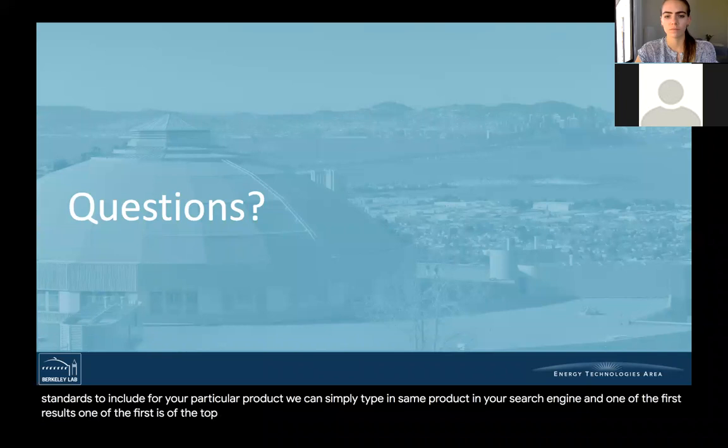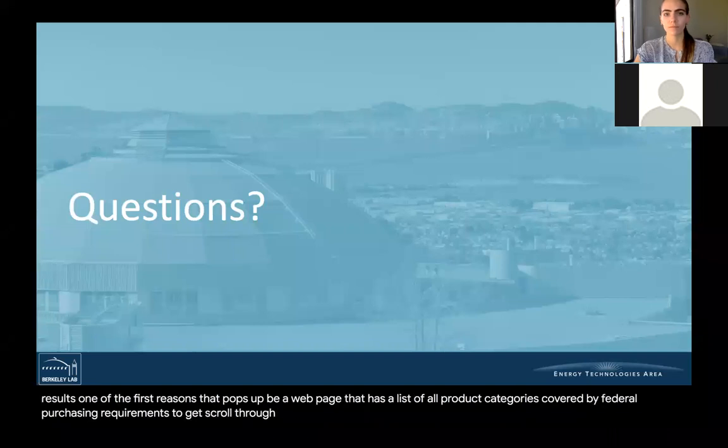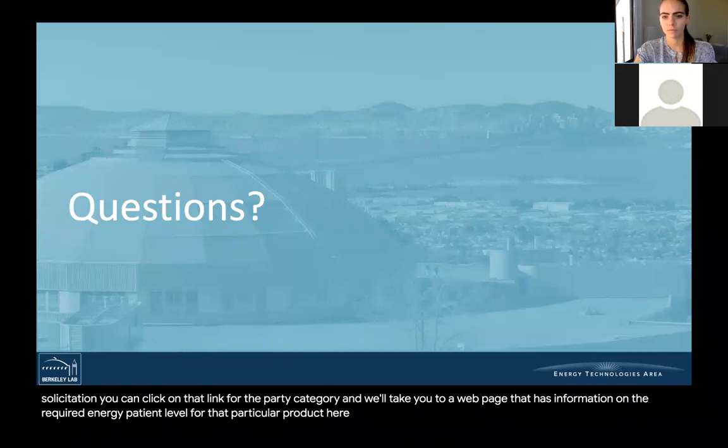that pops up would be a web page that has a list of all product categories covered by federal purchasing requirements. You can scroll through that web page to identify the product category being purchased through your solicitation. You can click on that link for that product category and it'll take you to a web page that has information on the required energy efficiency level for that particular product category, and you can include that energy efficiency level.